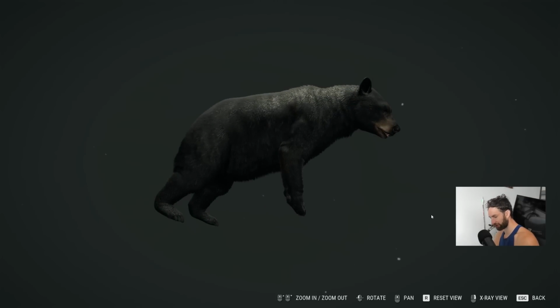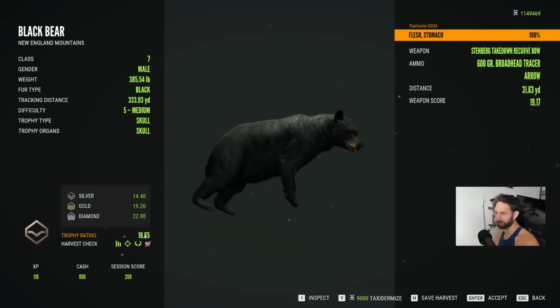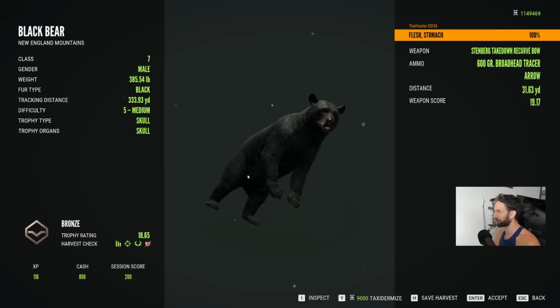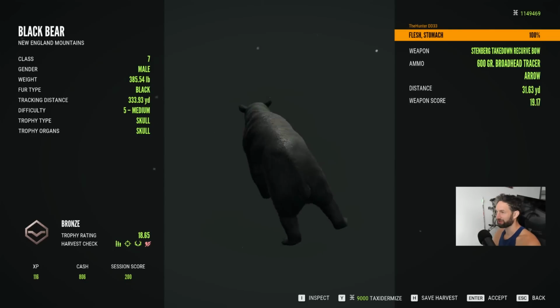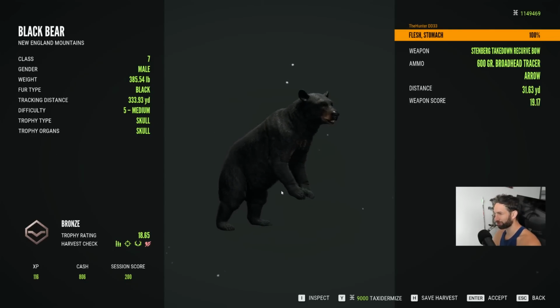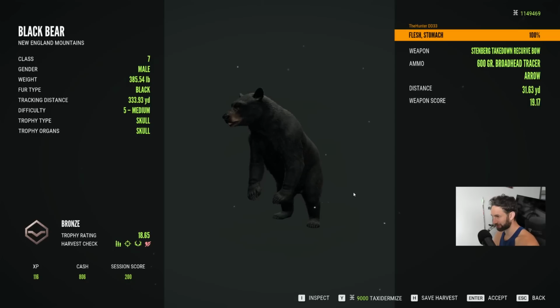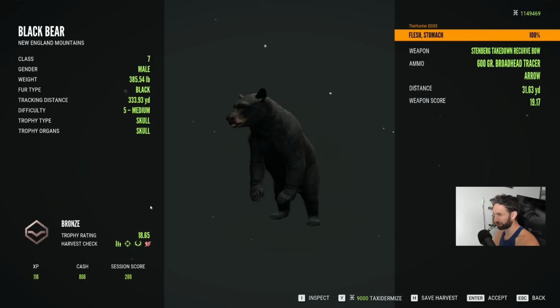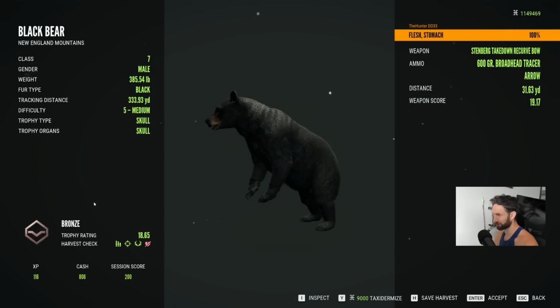So anyways, let's find out how big he really was. 18.65. So like I said, he wasn't big enough to be a gold anyways. But that's one nice black bear down from the tree stand. Now we got plenty of time to get ready for that big whitetail to show up. And when that whitetail shows up, we're going to let one fly right on the money.